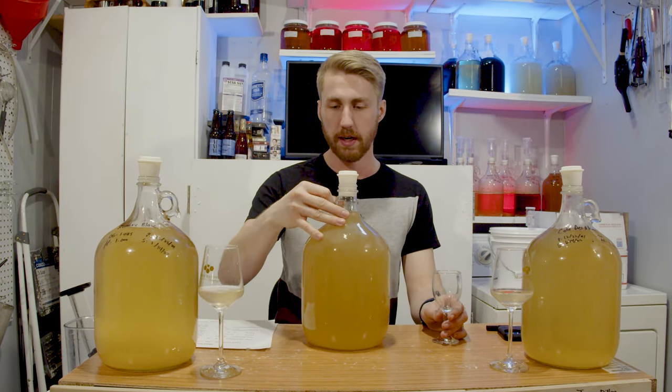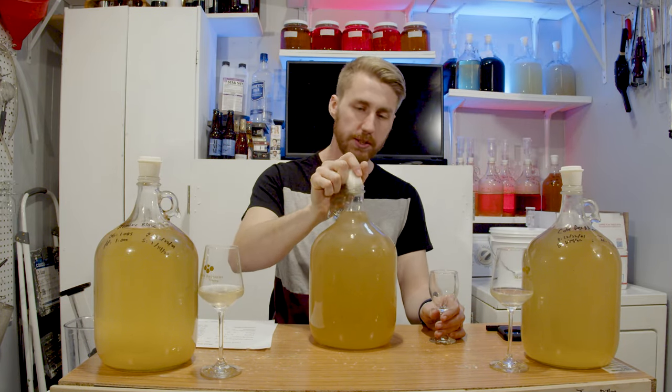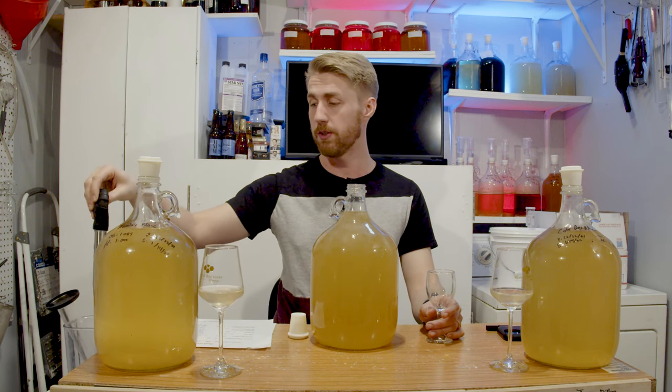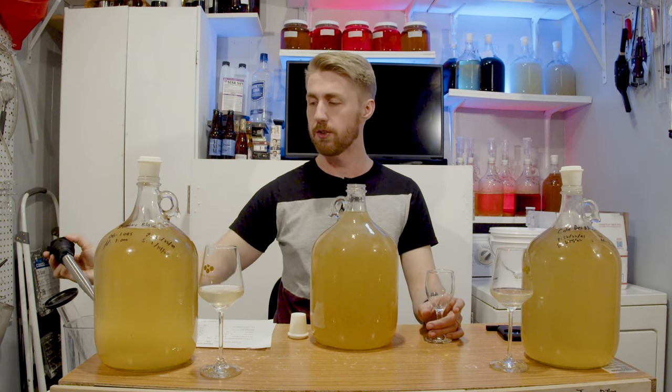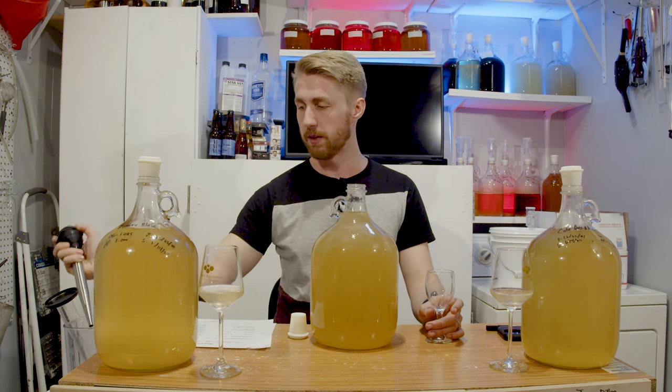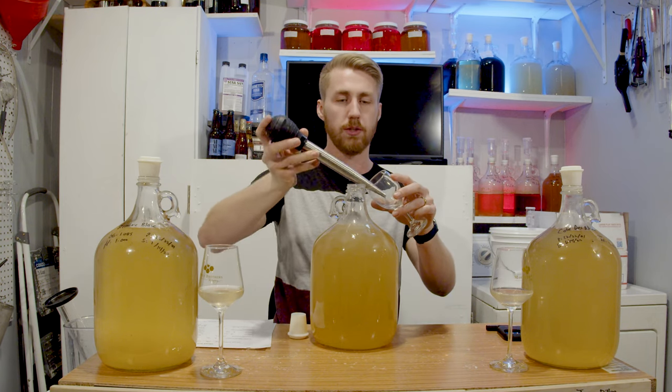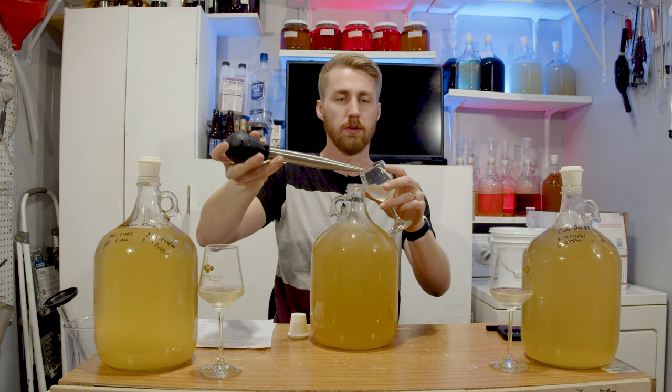It's obviously younger, and had to be, logically. The original gravity of this one was 1.065. It also finished dry, 1.000. So this one did start at a lower ABV, but that's okay. Let's see what this one tastes like compared to the others.